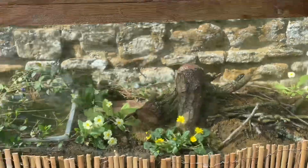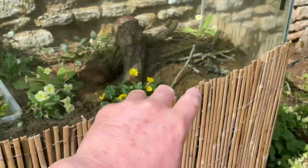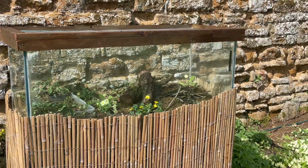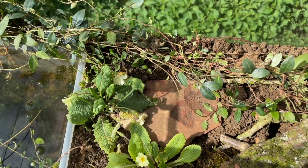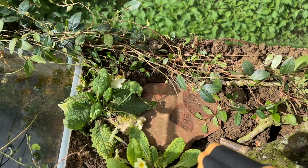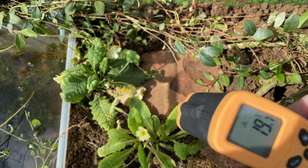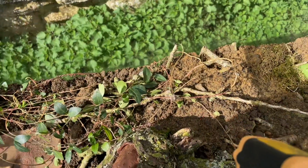So the top's had a quick lick of brown wood stain. It's really windy today. Let's check some temperatures in there just out of interest. But that's the finished article, ready to go. Down there, a little bit of slate, a little bit of tile to feed onto. Let's just see what sort of temperatures we've got. Well, that's amazing, because that's exactly the temperature those snakes were when I just temp gunned one of the snakes just now. So 20 degrees.